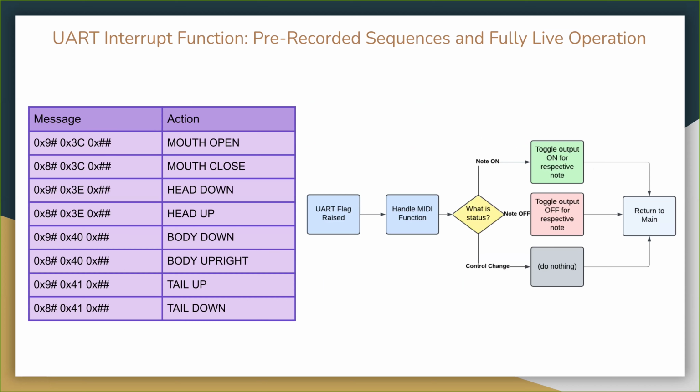This is used for both the pre-recorded sequence operation as well as the fully automatic operation. Here in the chart, you can see the 8 different messages which correspond to the 4 different movements, both being turned on and being turned off. Whenever one of these messages is received at the UART pin on the MSP, the UART flag is raised and the UART interrupt function is called. The function will then decode what message has been sent and trigger the corresponding movement. Once this is finished, it will then return to the main until the next interrupt flag is raised.